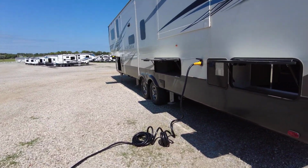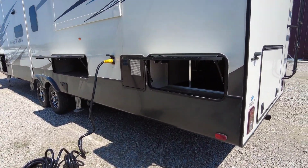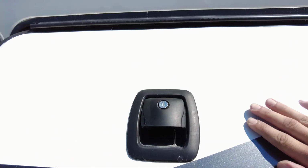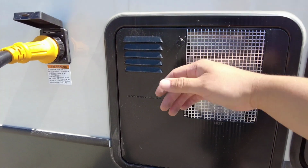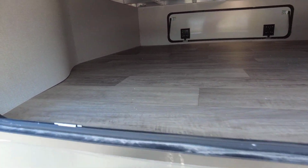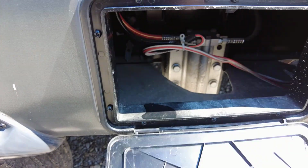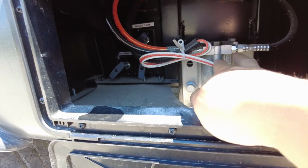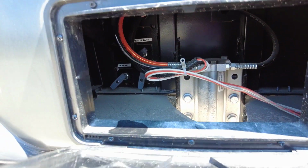Oh, nice, awesome, cool. So coming around here, you guys are gonna see you have a nice additional pass-through storage in here, more spots to put all your goodies. 12-gallon hot water heater. This is a 50 amp service. There's the opposite side. This is the side compartment hatch to access your dumping valves, your gray tanks and your black tank. Also, if you guys needed to service this portion of the hydraulic jack.